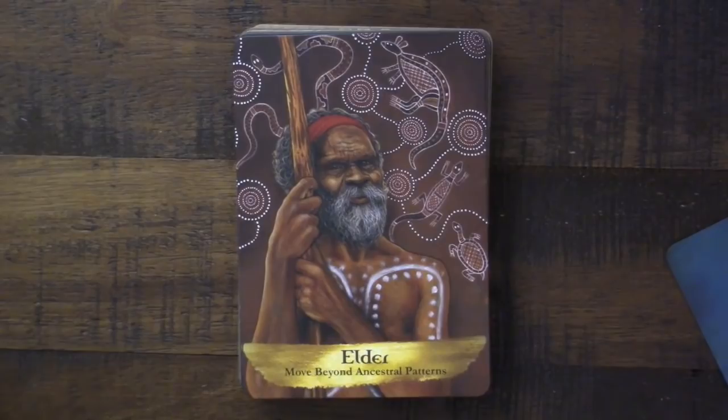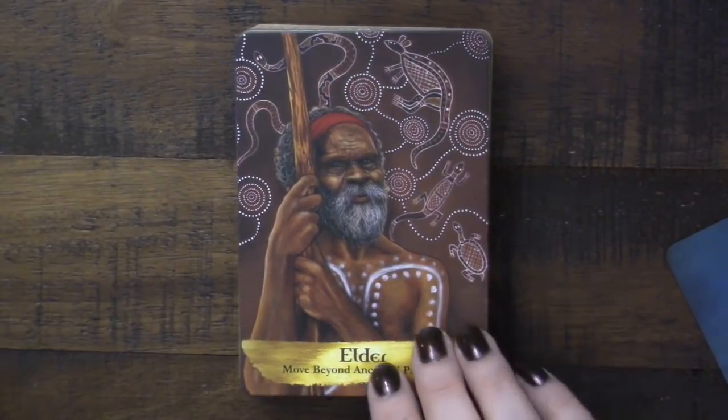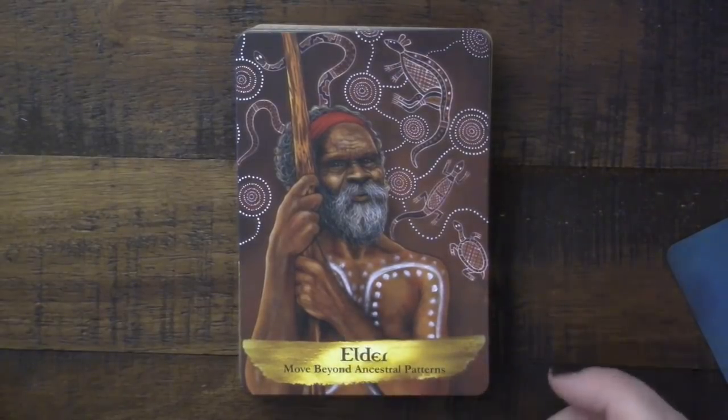Beautiful elder here. This is obviously an Aboriginal elder. Move beyond ancestral patterns. So again, the Aboriginal people are the oldest tribal people still living on the planet. I've done some reading of late.